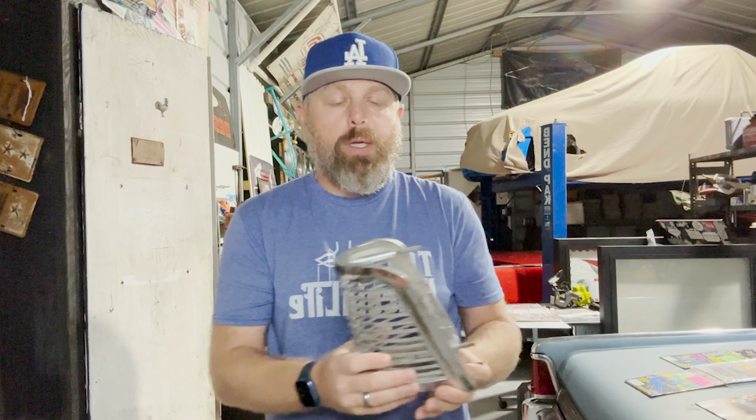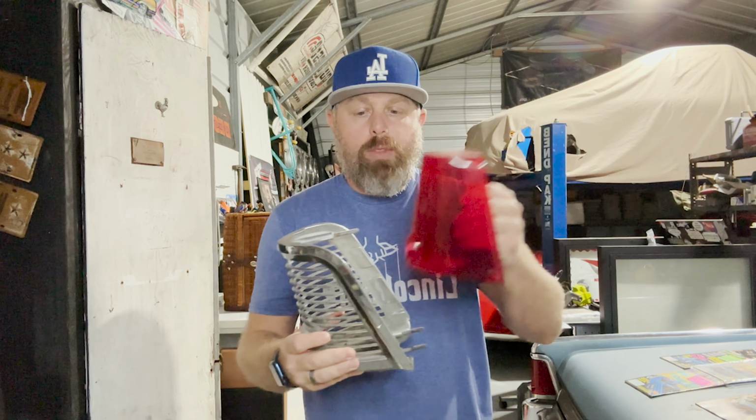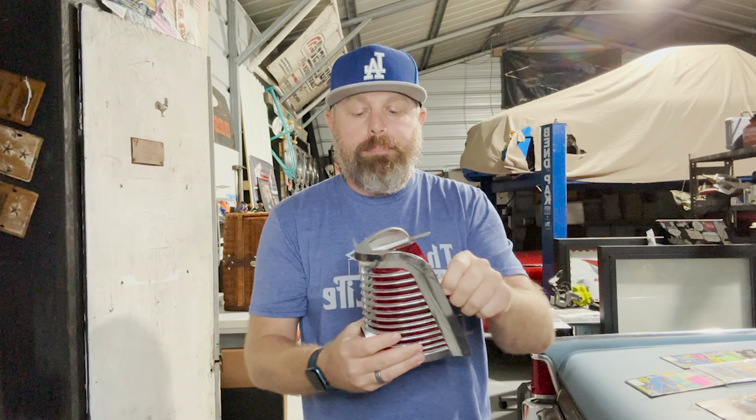Now, there are some guys that will modify their car, and this is basically just a bolt-on modification, and they will put a 65 cage, whether it comes with the lens, more than likely it would, and they'll basically install these on their 1s, 2s, 3s, or 64s. You'll see that from time to time. Maybe you guys want to do that.